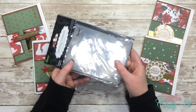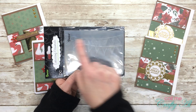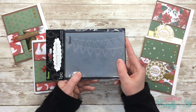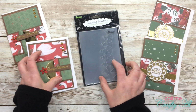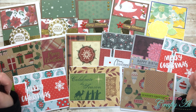And then she sent me an embossing folder. I'm not sure if you can tell from the screen, but it's like a couple pennant banners in the background. Thank you so much. This is one of my favorite items. I love to use embossing folders. Thank you for sending that. Wow, I got in so many beautiful cards this month, I can barely fit them all in the screen.